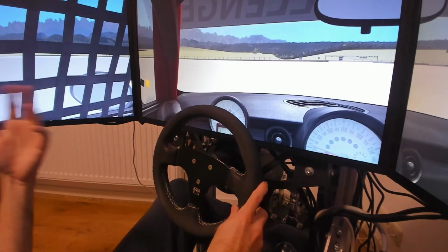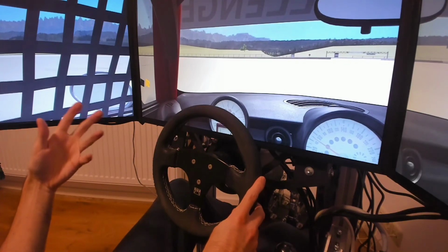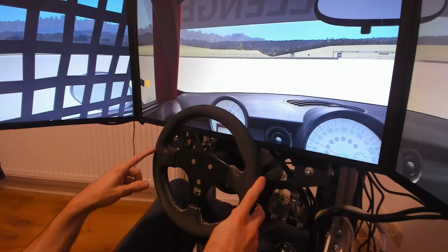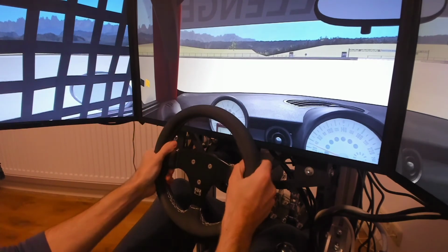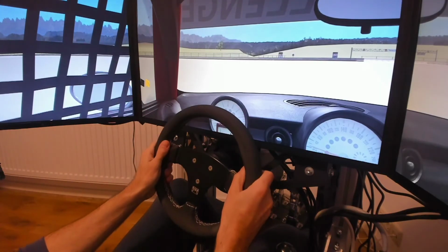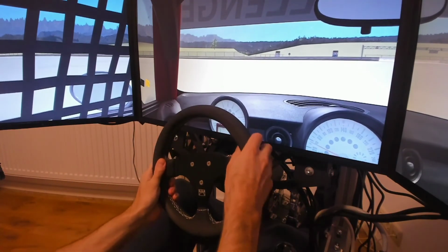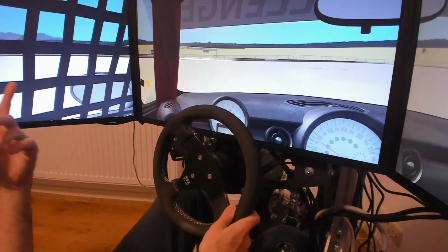So just to show you how complicated it is to actually talk about what you feel through the steering wheel, because there is so much going on, and it's something that sim racers sometimes overestimate, that they think they can feel when the cup of tea is done or when it's time to go for a shave or something. Certain things you just don't feel. Certain things you do feel.